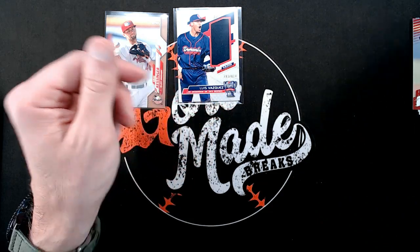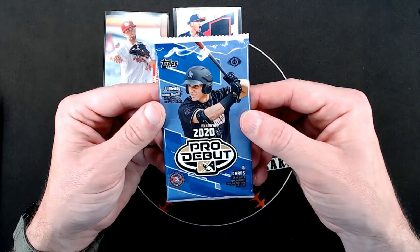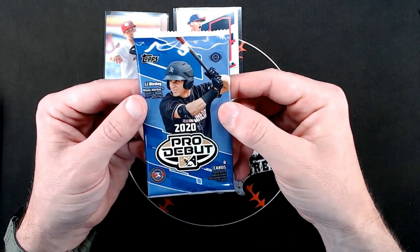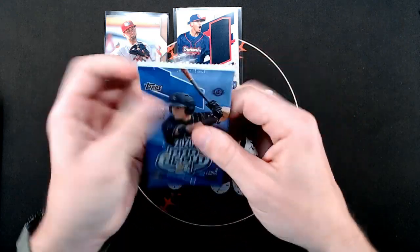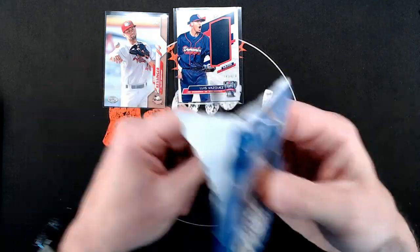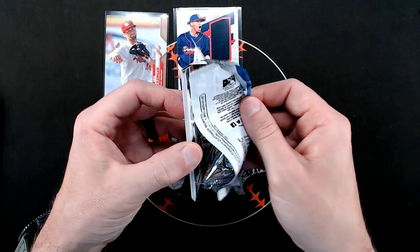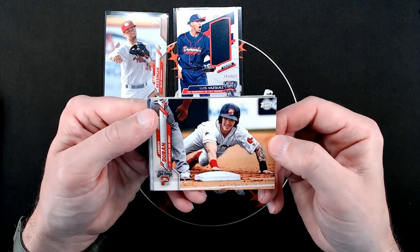And that is going to be the end of the first stack, moving into the middle of the box. Now, last time I opened a box of this, the top pack contained a big old relic card, so we'll see if these boxes are oriented the same way. May help one of you out in the future if you're doing breaks. It doesn't look like it's going to be true in this box. So kind of nice. Get some randomization going on.